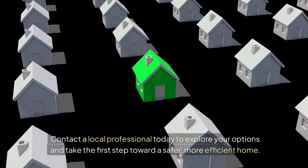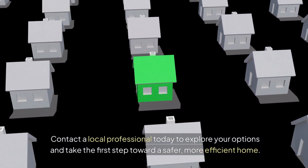Contact a local professional today to explore your options and take the first step toward a safer, more efficient home.